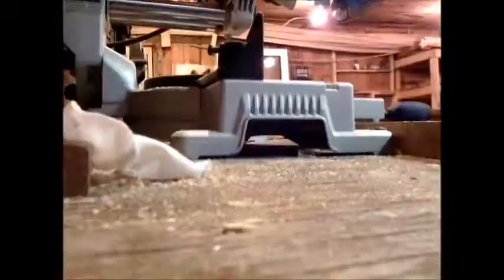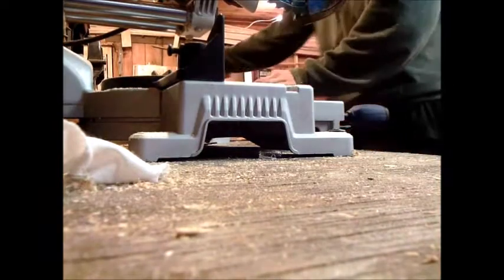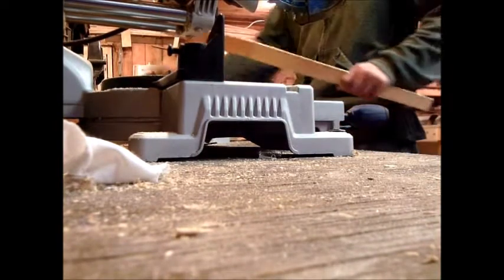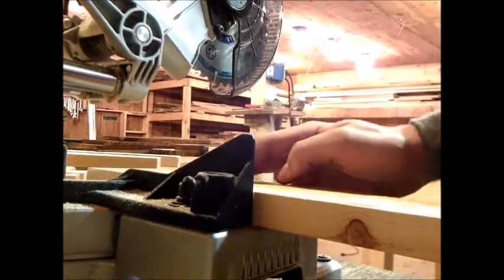I got this Cobalt 7 1/4 inch miter saw. Let me set this down, and I'll just do a little bit of a cut. Don't want to cut up my good wood. Cut up a piece of pine. That's what I'll do. Can you see? Not really. Can you see now? Yes, you can.